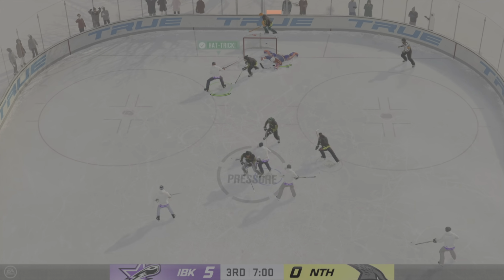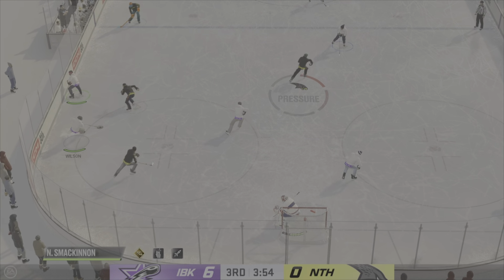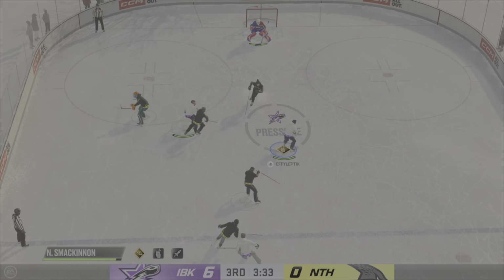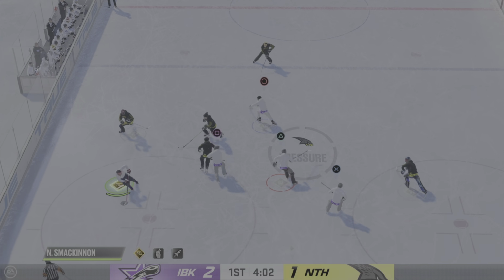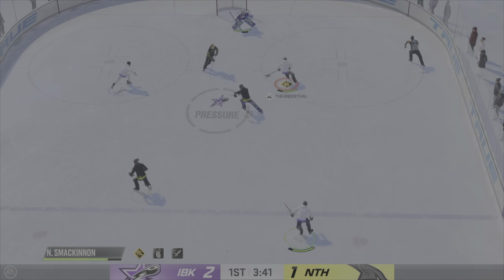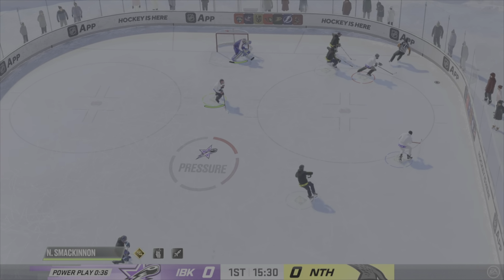Grabs possession of the puck. The Icebreakers gain possession. Pushes it across to Jordan. Handles the puck. The Icebreakers gain possession along the wall. Through the middle of the ice, they enter the attacking zone. And that's it! He scores! And he keeps possession.